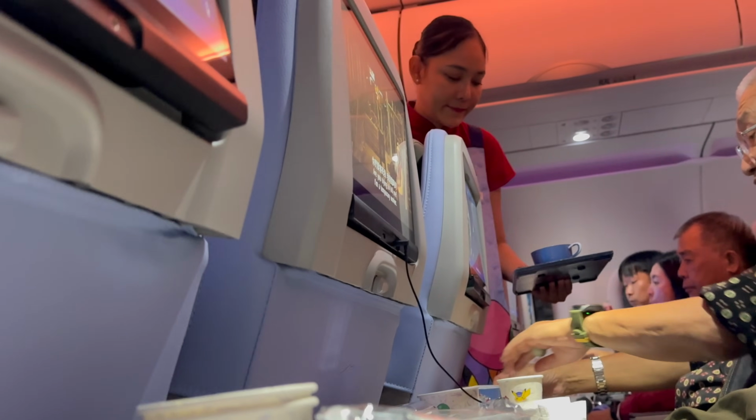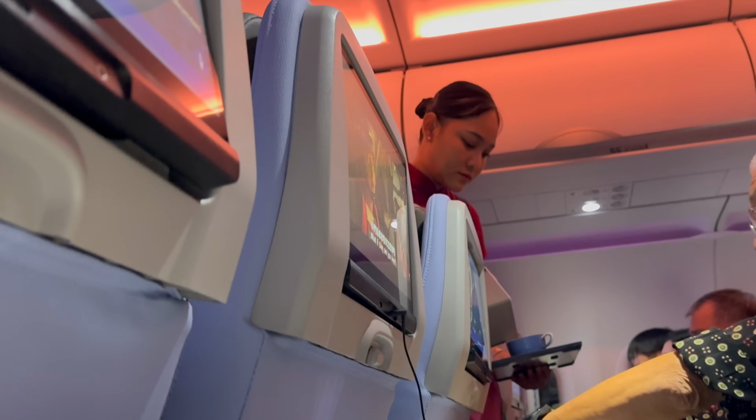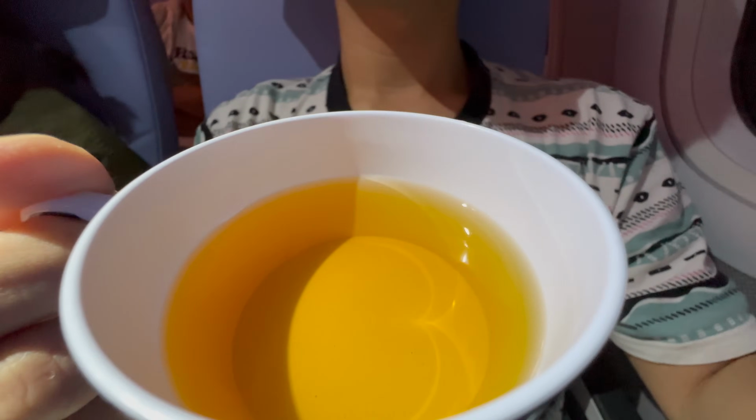Now that everybody got their meals, they started giving out hot beverages like coffee and tea. I got this Chinese tea, it's pretty good, but it's also really, really hot.